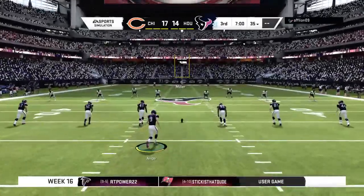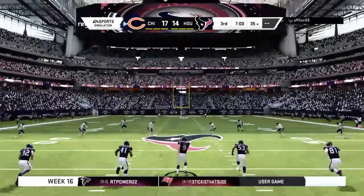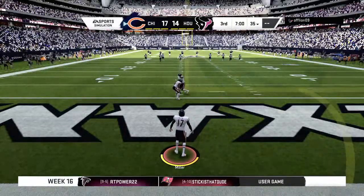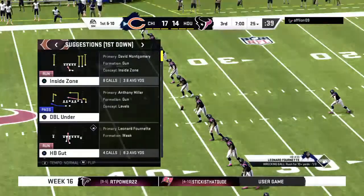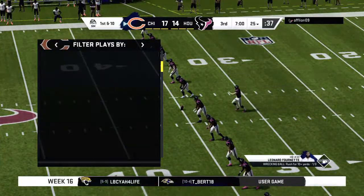Set to resume. Here we go with the second half. The Bears holding the lead and ready to receive the kick. And that'll carry over the back line of the end zone for a touchback.